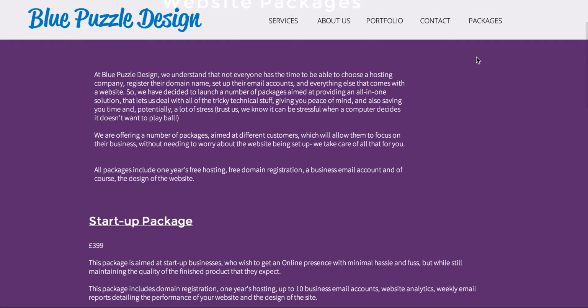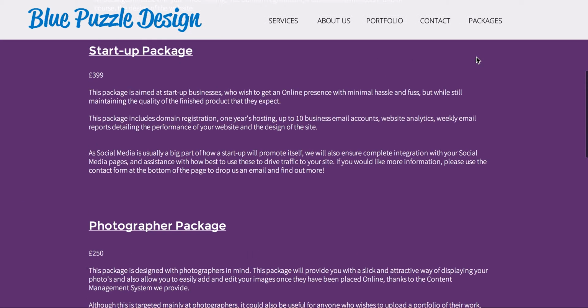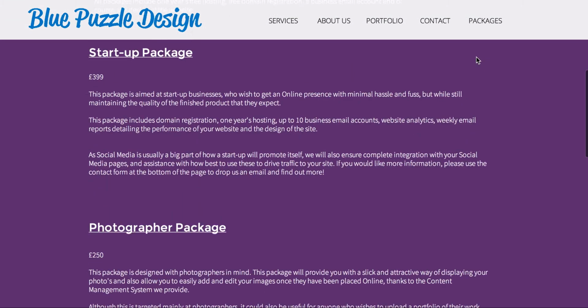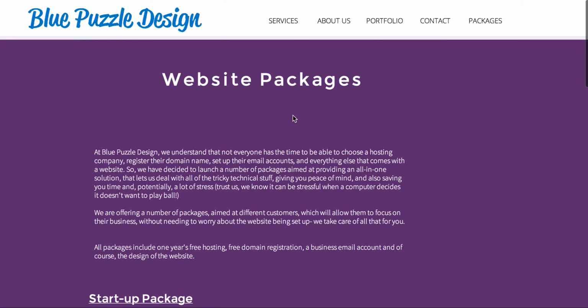Okay, so this has text on it. I don't think it's too much text. I think the layout is a little bit boring with the text, but it's not bad. It's okay. But the color contrast is good, at least on that one. This color contrast is really something that's bothering me.